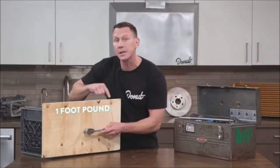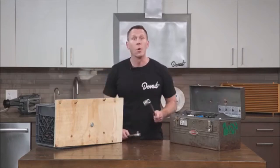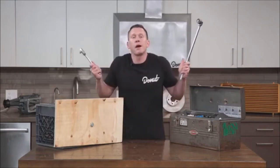Foot-pound, foot-pounds, or pound-feet. It's the same unit because it's math.